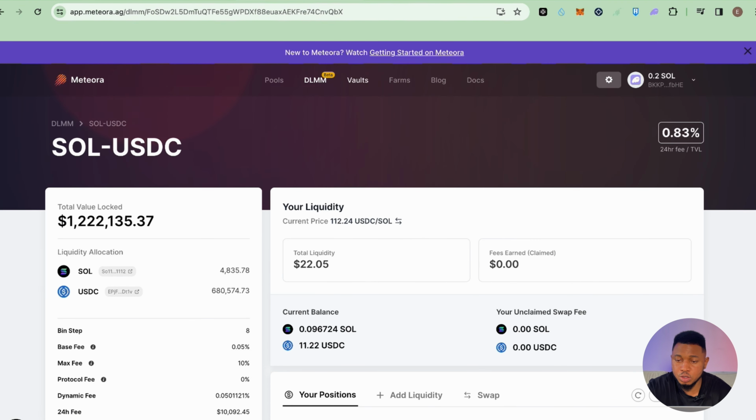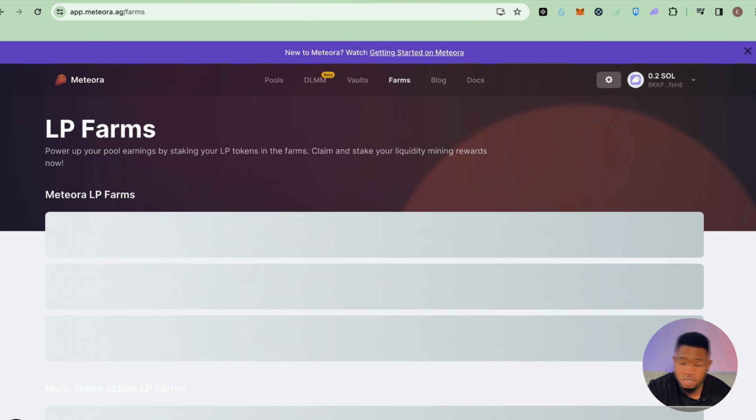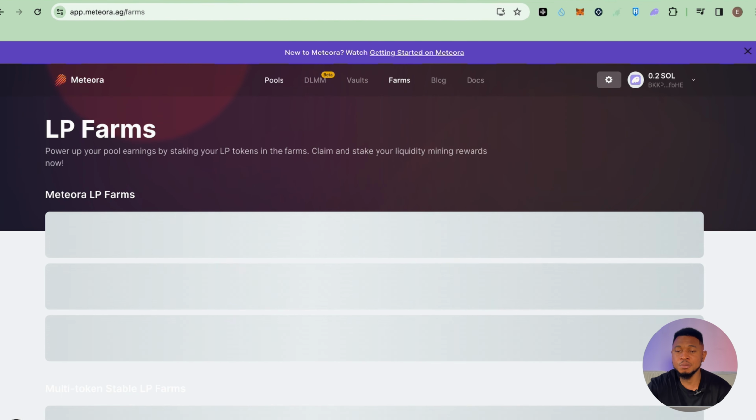All right, so the next thing you can also do is to use the farm section. Well, I'm not going to use everything because it actually costs money to do all of this. So you can come to the farm section and also provide liquidity on the farm section. So that is basically everything you need to know about Meteora.